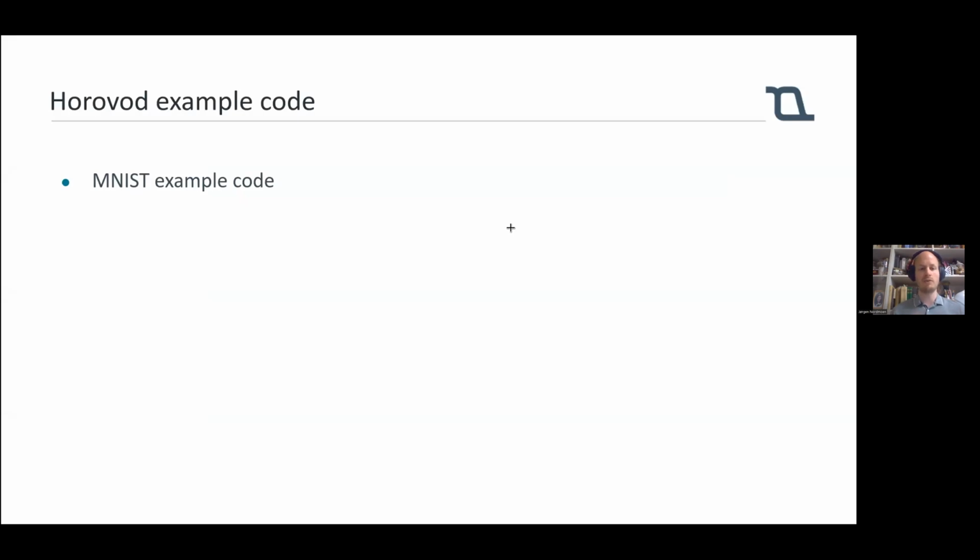Again, if you want to look more into details for this, we'll publish this tutorial as soon as possible so that you can follow it at your own pace, because we have to go quite quickly today based on time, unfortunately. But what I want you to be left with here is just how little we had to specialize the code. And if you think about what Horovod is doing behind the scenes here, that's actually quite remarkable.